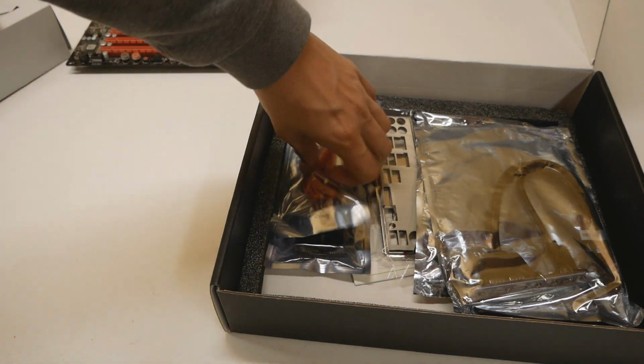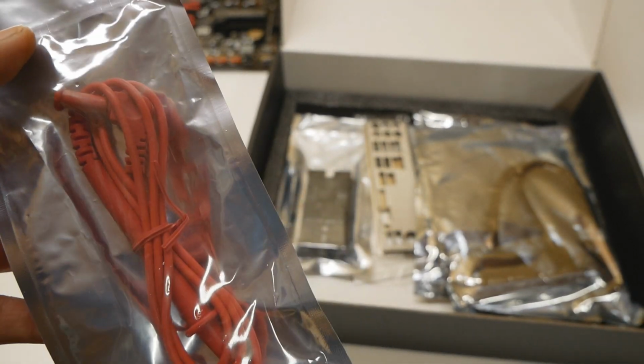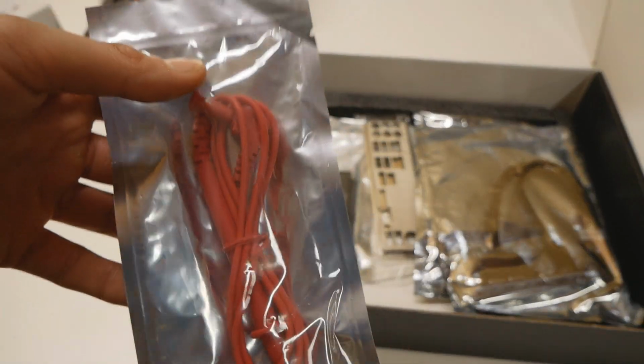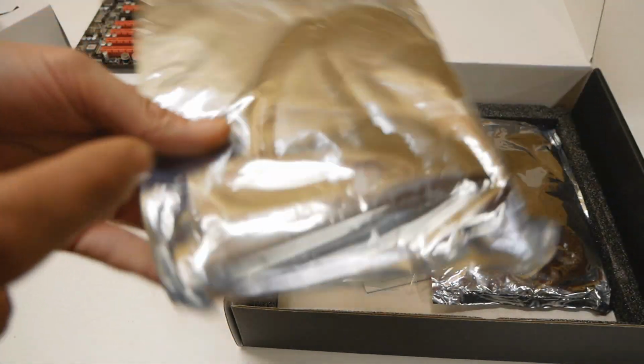This is the voltmeter test lead you have to use with the Show Volt feature. So you just probe the different voltages from the test pads on the motherboard, and the value will be shown on the Show Volt display on the board. And I think this is the rear I/O.